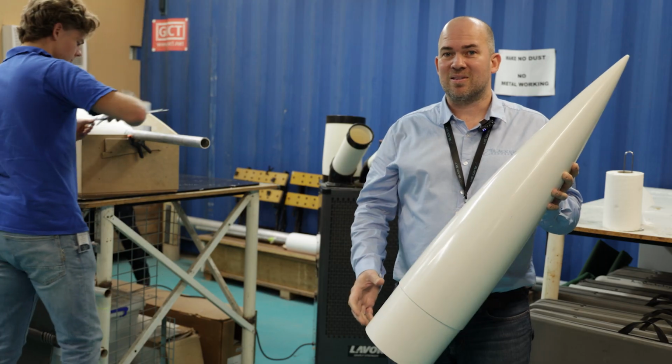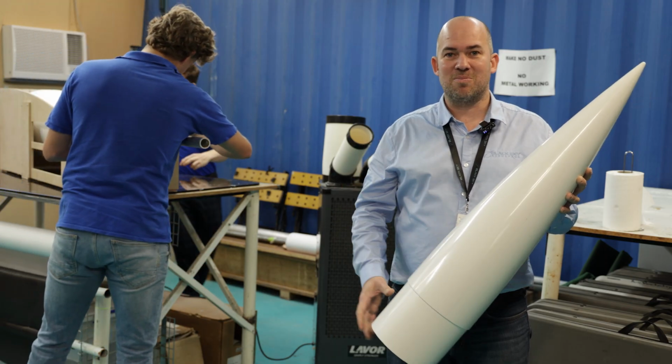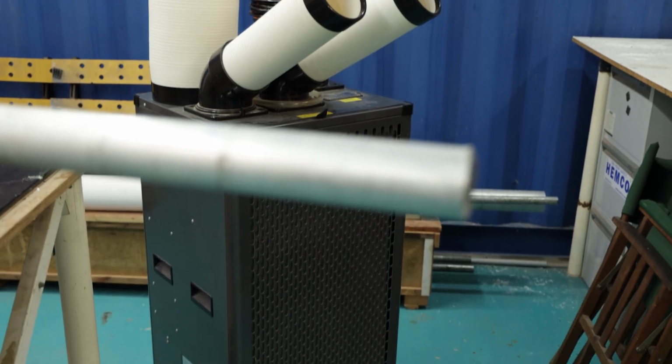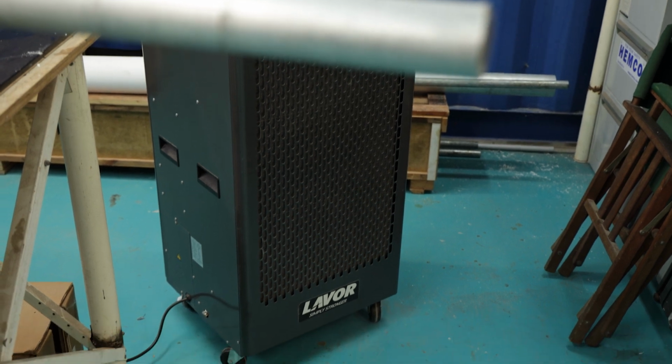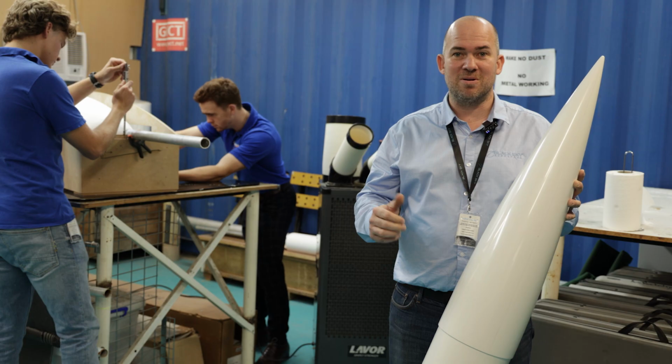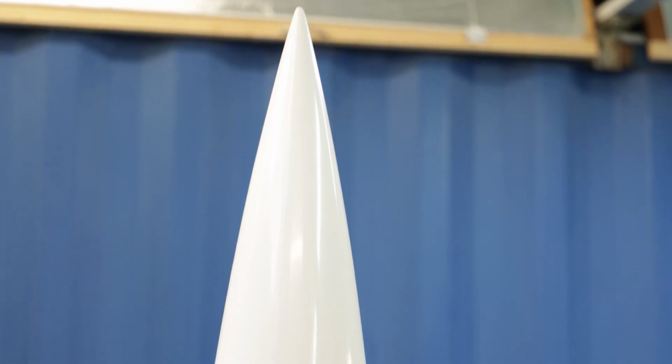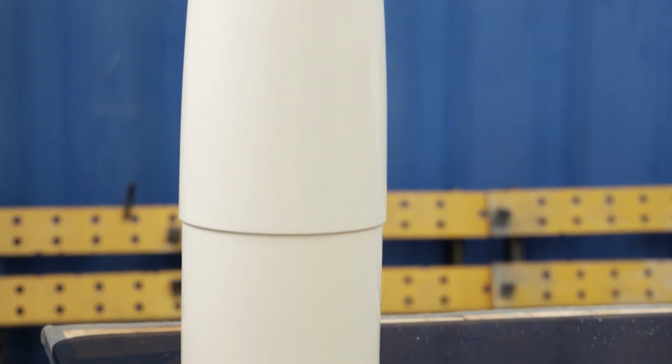It's also important that in this room, we have the right temperature and humidity control. And that's why I've got a Lavor air conditioner, which helps with that. In the summer, it's super hot in here and it's absolutely horrible to work in, but the right equipment makes it so much easier. When the nose cone's finished, it's a fiberglass nose cone, super strong, super light, and this thing's gonna blast through the air, no problems.